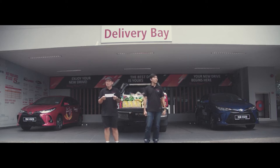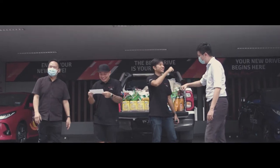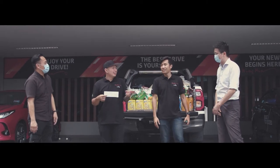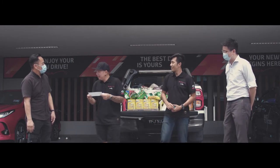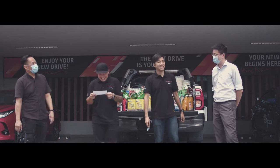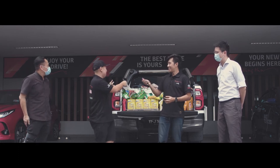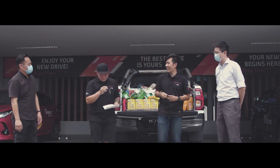Passenger? Oh, they are coming. Hi, nice to meet you. Hi, I'm Tan, the sales manager. And you are? Pre-owned manager as well? Yes. Okay, today the managers are with us. Shall we start loading everything into the car and see if we can fit all these things in the Vios and also the Yaris? Good luck to you.